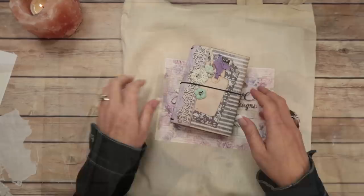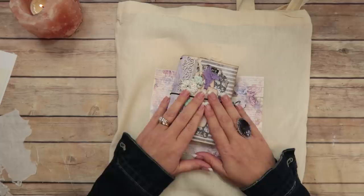Okay, so before we talk about the next kit, the next kit will be set number 4, the Flirty Fleur. But I did want to mention something else.